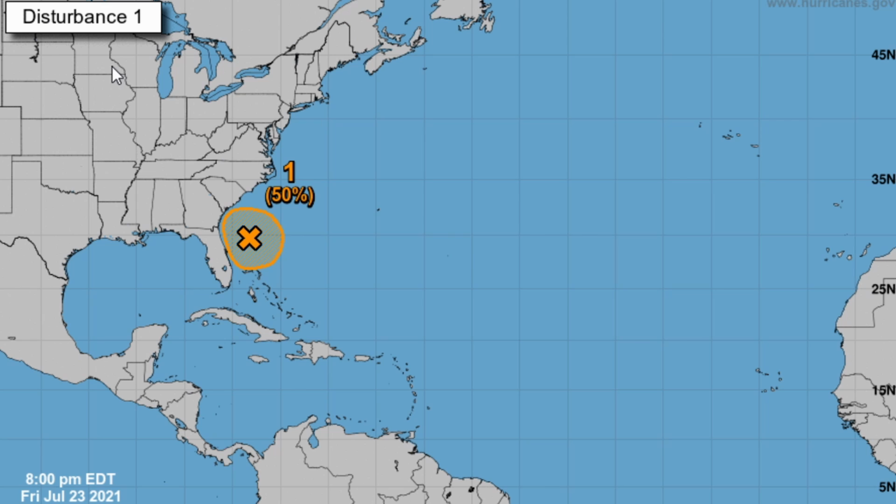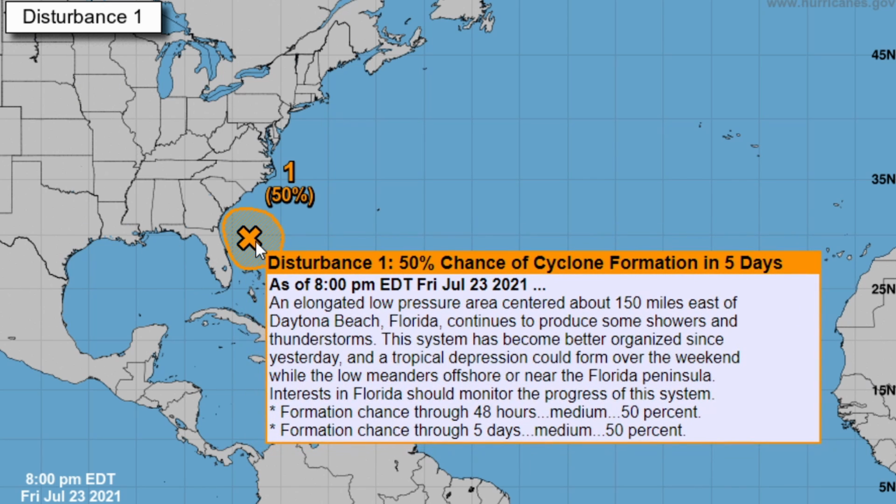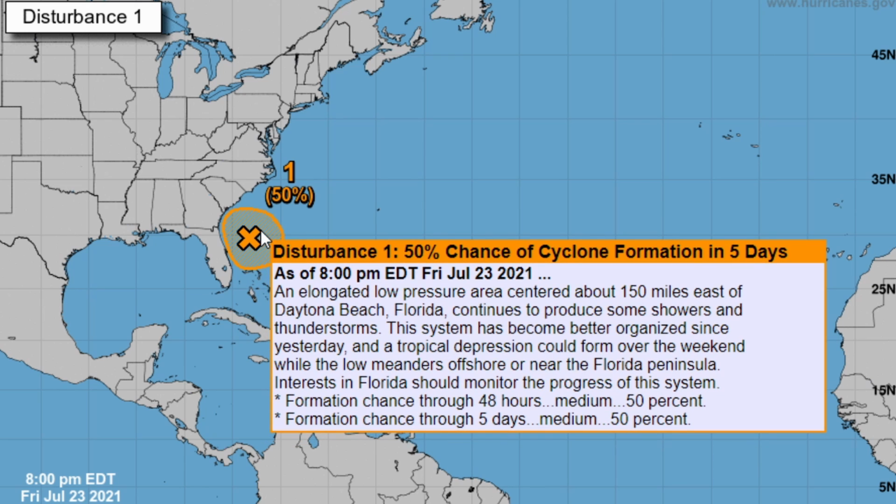Now here's Disturbance 1 or Invest 90L right now. It's currently at a 50% chance of cyclone formation in 5 days. This is 8 p.m. Eastern Daylight Time, Friday, July 23rd, 2021. And both through 48 hours and 5 days is a medium 50%.